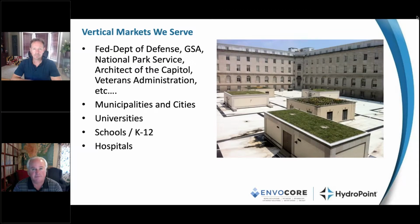Well, the vertical markets that we serve, as you see here, the federal is a very big market because the federal government owns and manages more square footage than any other entity on the planet. And they have these facilities all over the world, especially military bases and State Department buildings. The Veterans Administration has lots of hospitals that we assist in.